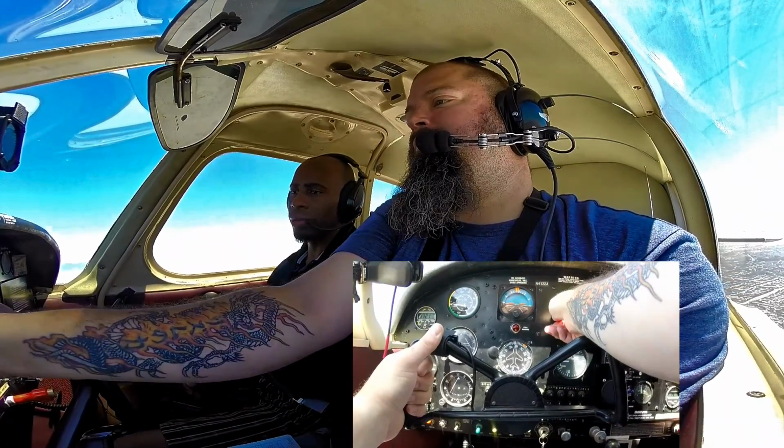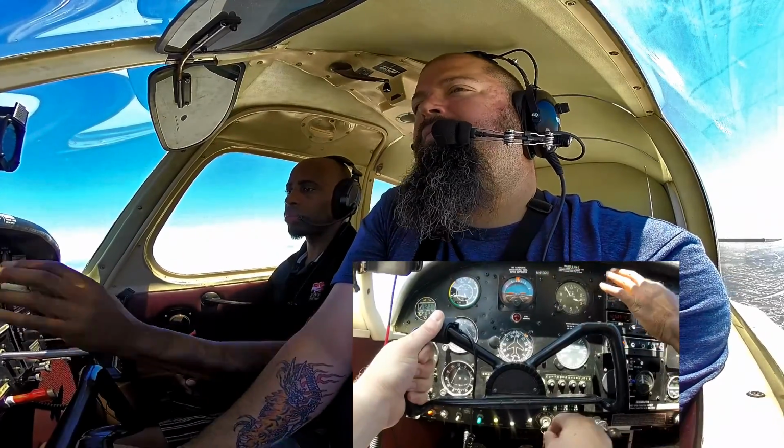Wind variable at 4, visibility 6, haze, sky clear, temperature 260.15, altimeter 3000. ILS runway 26 right approaching you. Landing and departing runway 26 right.